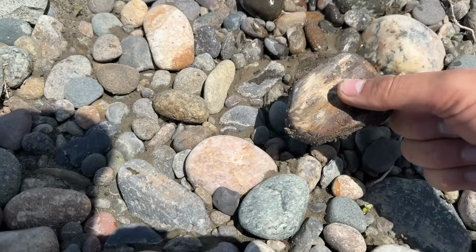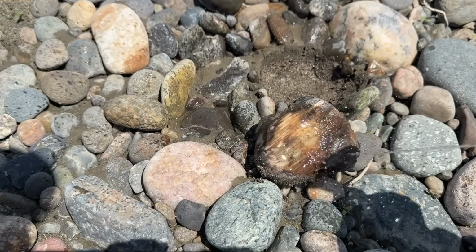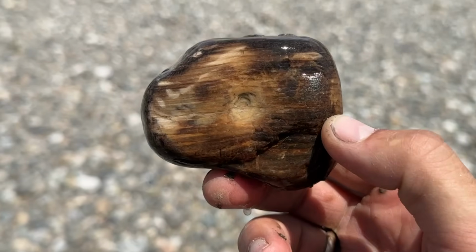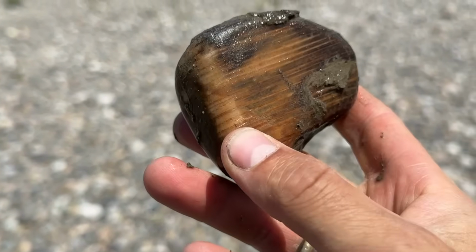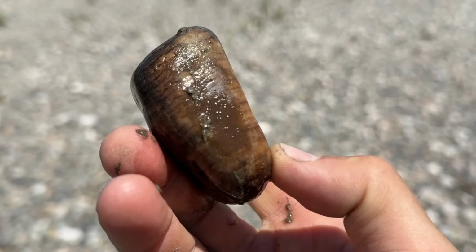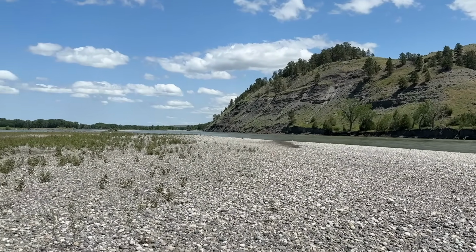Ooh, that is not a small piece. Let's clean this thing off. Here's what we got. Gorgeous little piece of petrified wood. And we got the gorgeous Yellowstone.